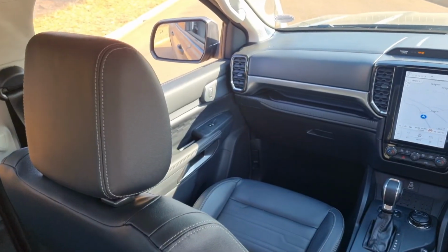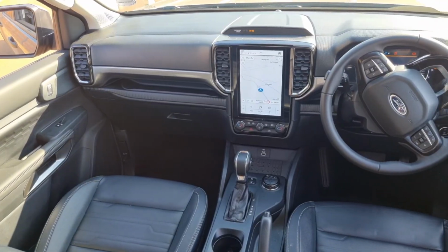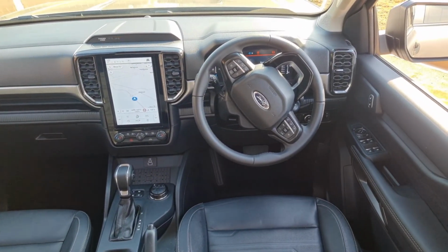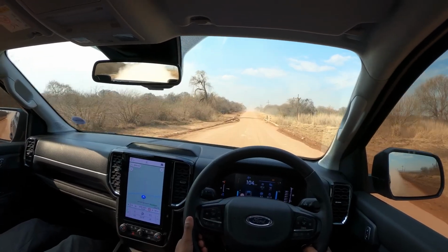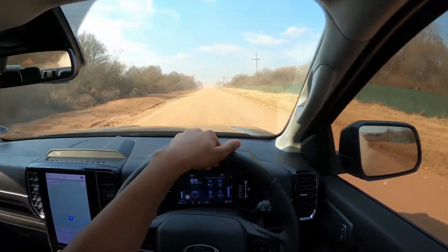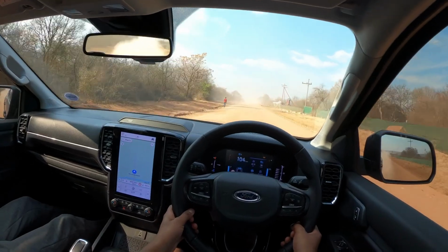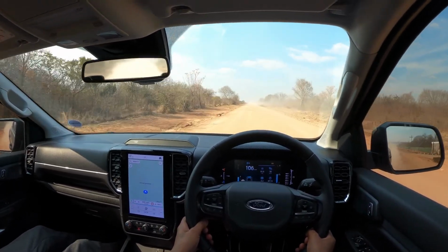And if I was to look at this packaging as it is compared to the Wildtrak, especially if you're going to buy the 2-liter Wildtrak, you're going to be adding the nice-to-haves, but the performance is going to be the same. The engine is the same, the transmission is the same, unless you're going to get the 3-liter V6 Wildtrak. That's a different story. 184 kilowatts, I mean, why not? That is a different animal altogether. If you have the money for that, then you can go for that.